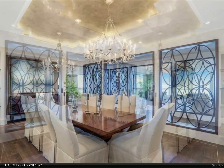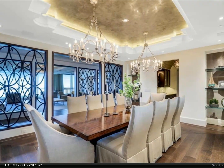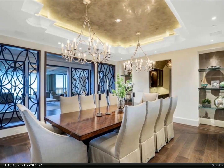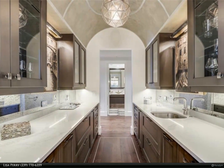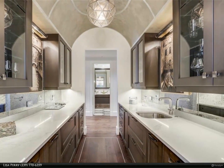A grand salon offers various areas for gathering and uninterrupted water views. Perfect for hosting, the elegant dining area is accompanied by a butler pantry and temperature-controlled wine closet. Two owners' baths provide a spa sanctuary.